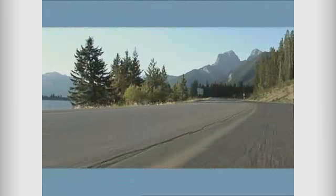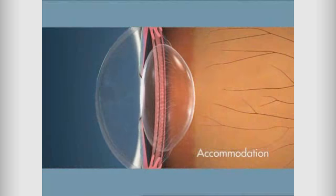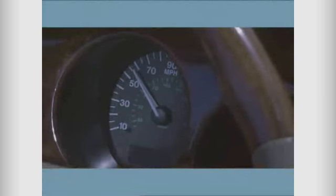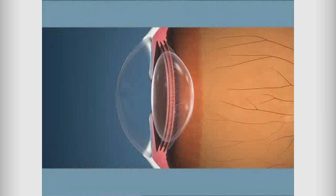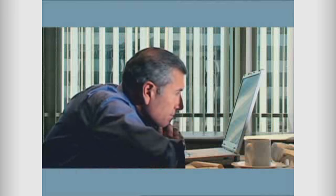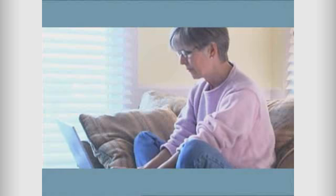When you're younger, your eye's natural lens flexes and arches with ease. This process is called accommodation, and it allows you to see clearly at a range of distances. For example, when you look from an object in the distance to one that's right in front of you, your muscles contract and your natural lens becomes more rounded. As you age, your lens becomes stiff and hardens, so it can no longer accommodate these changes. Without the youthful flexibility, the lens can't focus properly, making it difficult to see clearly at all distances and in all lighting conditions.